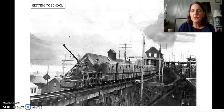This is getting to school. I want you to take a moment to look at this photograph right here and think, what does this have to do with getting to school? That's a locomotive on a train track. All right, let's find out.